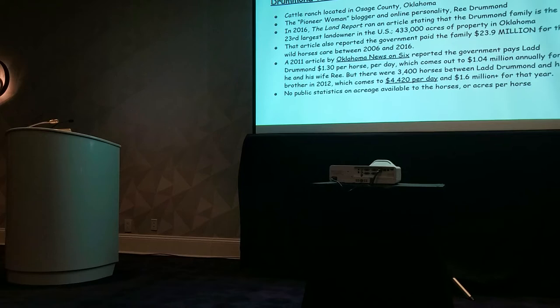Once a horse goes to long-term holding, or an off-range pasture, they're lost in the system. Nobody has any idea. I mean, they could go out and shoot them and say they still have them. We don't know. Yes, BLM is supposed to oversee it and inspect every year, but there are no records. We don't know. Has BLM ever lied to us?